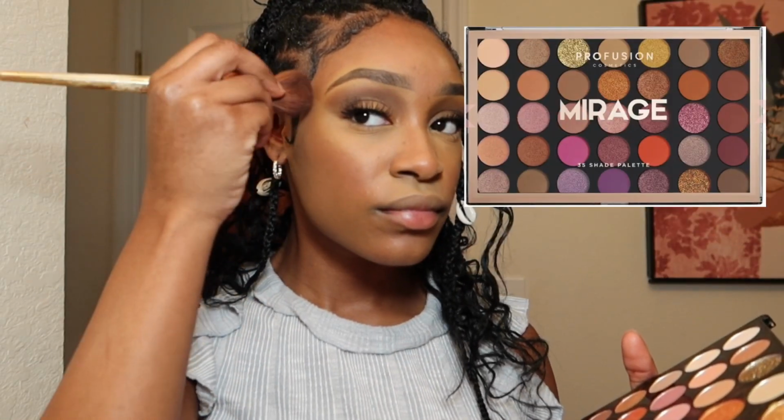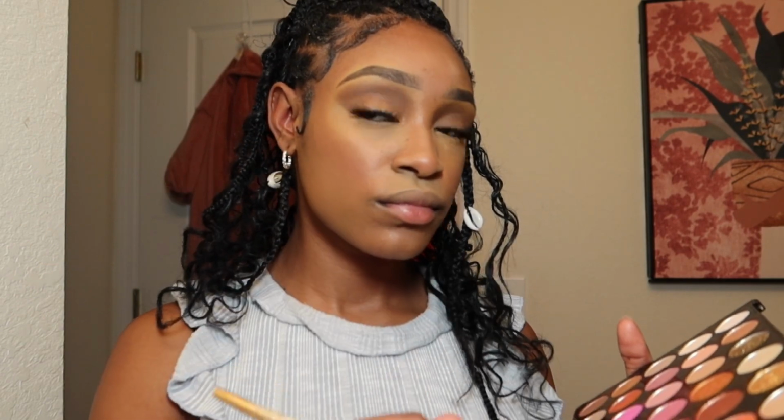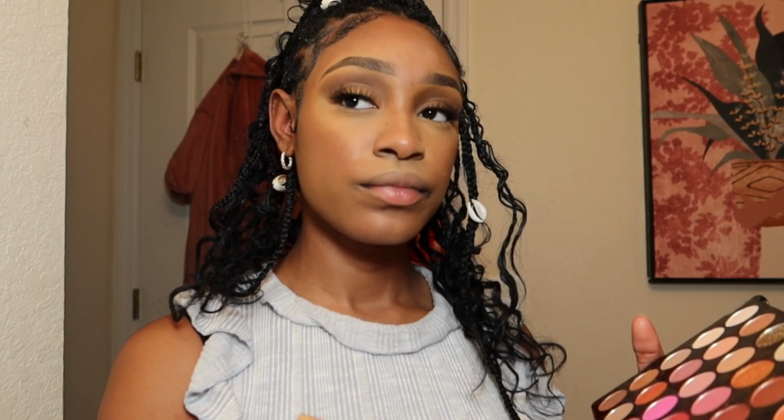Moving on to bronzing and contouring, I like to use an eyeshadow palette. This gives you a multi-use out of your makeup. I go in with a brown shade, just making my face look a little bit warmer and removing some of that brightness that I did add with the concealer.